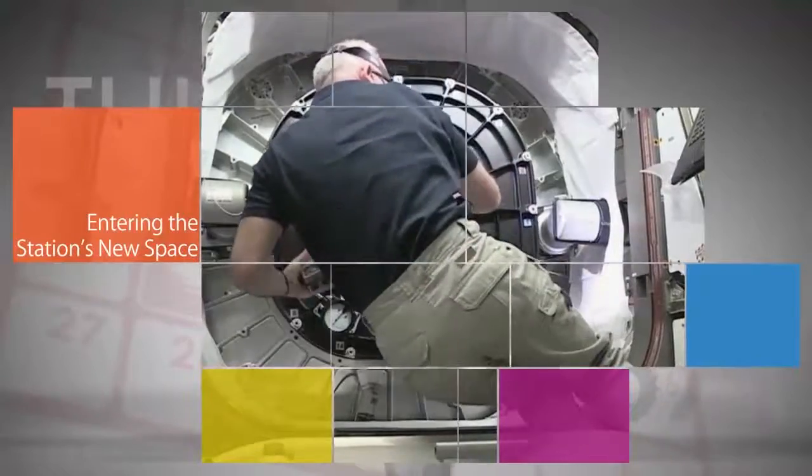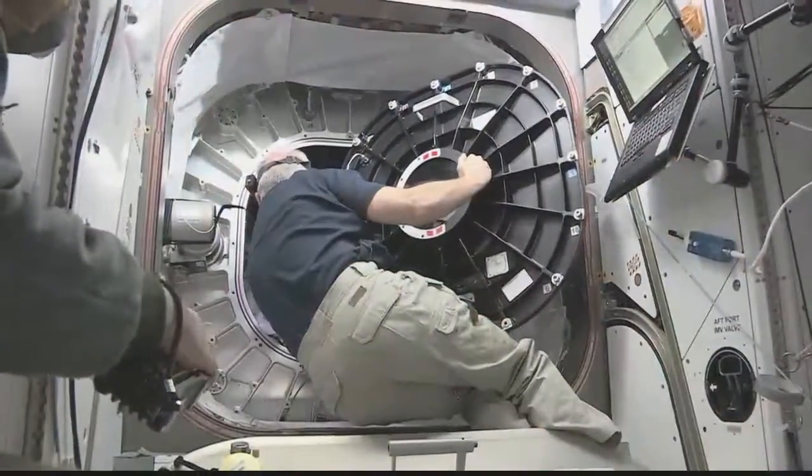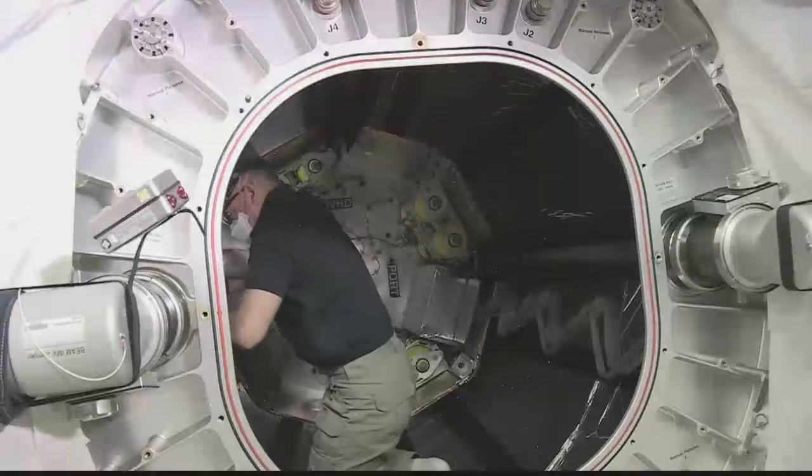On board the space station, NASA astronaut Jeff Williams opened the hatch to the Bigelow Expandable Activity Module for the first time on June 6th. He and Russian cosmonaut Oleg Skripochka then entered the module to collect an air sample and set up some equipment. They eventually exited and resealed the hatch.